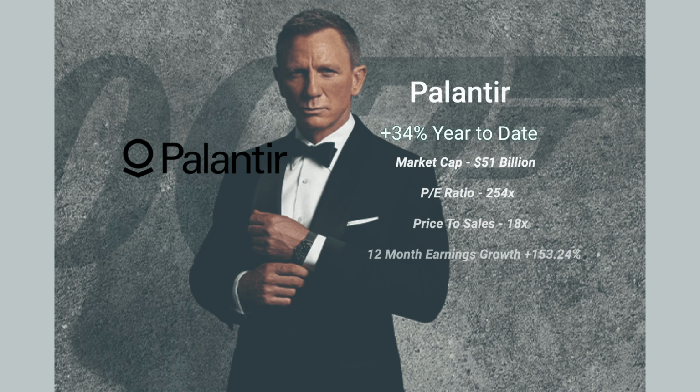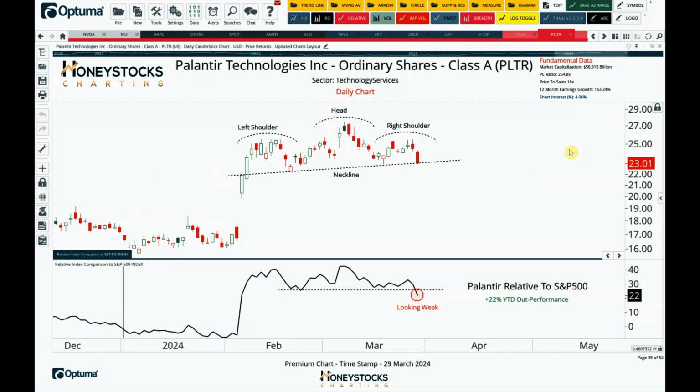Palantir, now for disclosure, I actually own Palantir. My average is around 19, 50-ish, and I'm questioning for the first time in a while whether or not I want to move on. Palantir, the chart is starting to look quite weak. The frustration that I've had with this one over the course of the last few weeks is seeing the news.